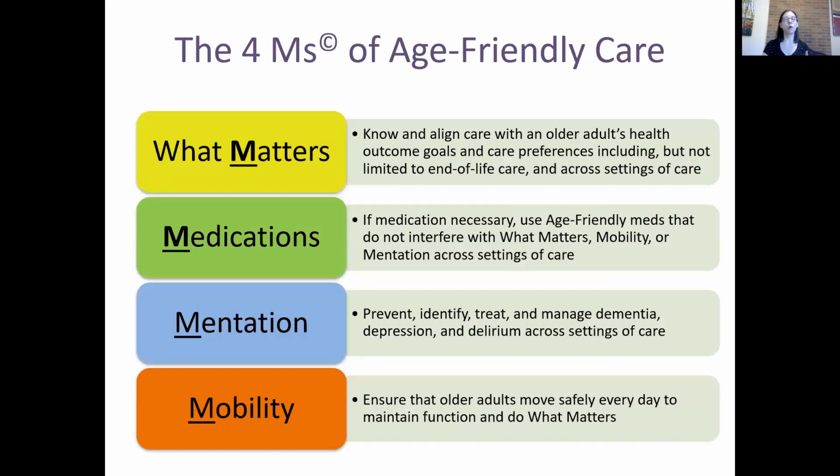So what are these? What matters is really at the heart of age-friendly care. And it's knowing and aligning care with an older adult's health outcome goals and care preferences. And this does not just include end-of-life care and discussing end-of-life care, but what matters to them now? Do they want to be able to go shopping by themselves? Do they want to be able to walk their dog? Do they want to be able to spend time with their grandchildren? Do they want to volunteer down the street at the local thrift store? Whatever it is that they want to do, how can we align their care to help them achieve that goal?